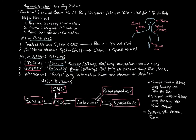Okay? So again, going back to the major functions, sensory information comes into the nervous system via afferent pathways. That information gets integrated, and then there is a response. The nervous system wants to do something in response to that information coming in, and that motor information then leaves through efferent or descending pathways. Are you guys okay with that? So it's really sensory versus motor pathways.